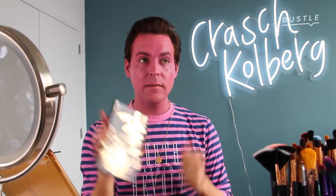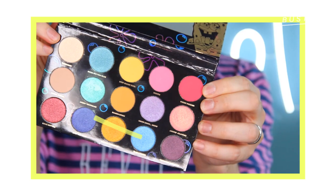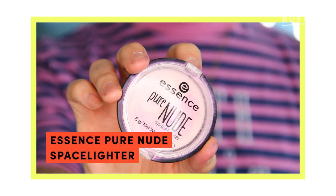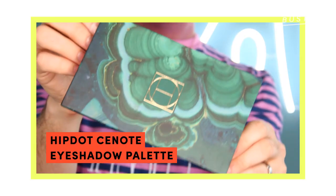So now that I've got my base on, I want to add in some contouring. I'm going to grab the Hip Dot SpongeBob palette, and I'm going to go in with this color Advanced Darkness, also known as day 45 of this quarantine. Now that I've got some darker shapes in here, I want to add some highlights. I'm going to grab Essence Pure Nude Space Lighter. So I added that, you can kind of see that spacey highlight. I wanna add just a little more brightness to it. So I've got the Hip Dot palette in Cenote, and I'm gonna go in with this color Rain. That's what I want. Look at that highlight.